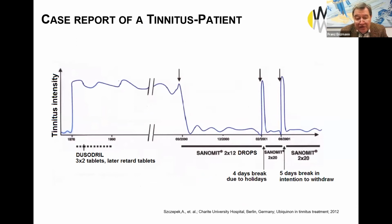And you see very nicely in this patient, who was an engineer. He had tinnitus for many years, and treatment didn't work. But then his wife gave him some Sanomid, and he realized, oh, I don't hear anything anymore. Of course, the engineer starts again, and you see nicely, you need Q10 all the time. Of course, if the stress is lower, you can reduce the dose. But you see nicely, it works, and that is very impressive. Mitochondrial medicine works, and you can really demonstrate it.